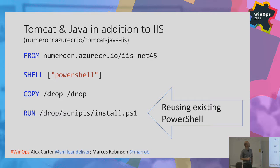We installed Tomcat, Java, and IIS. Now, Alex pointed out they did a lot of work on the PowerShell scripts beforehand because that was really important to enable us to achieve things on the hack quickly. So we could just use the script they created, copy that into the container, and run it. Done. Nice and easy. Exactly the same as they did on a physical server.